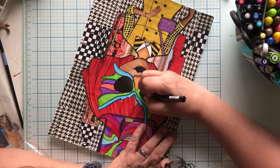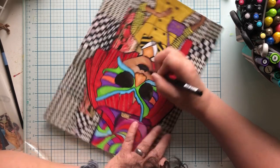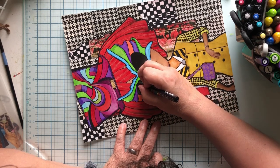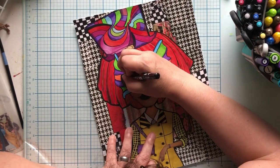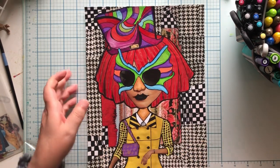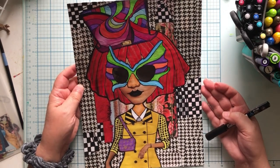But see, that looks a lot better. And I'm just trying to have a relatively straight glasses line. Sometimes I find when I go faster, I can draw a straighter line than if I'm trying to do it going slowly. All right, I think she's done, at least for now.